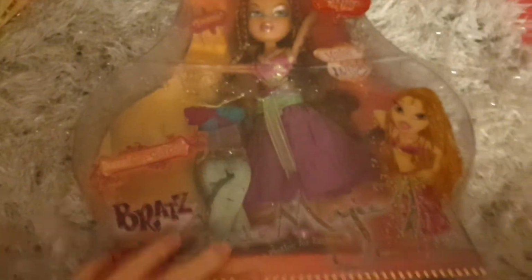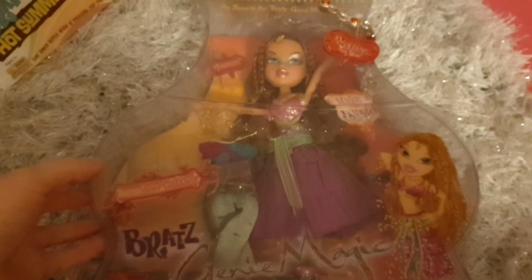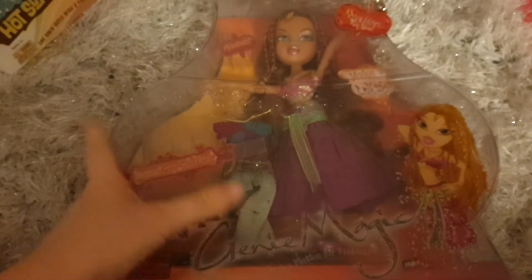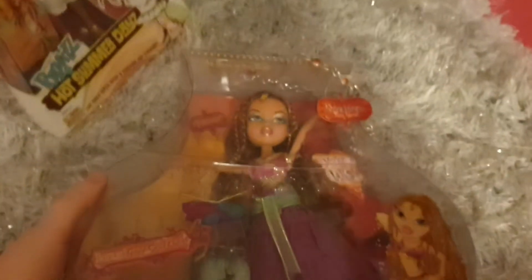Next up we have the Bratz Genie Magic Yasmin. Now I got her for around £20. The seller was selling her with like a bunch of other random stuff, like colouring books and a mug and stuff. She wanted the whole thing for like £100, but I made her a deal just on the Yasmin. And I know this doll goes for very expensive on eBay, so I'm glad I have her.